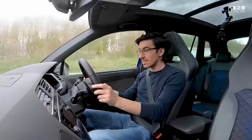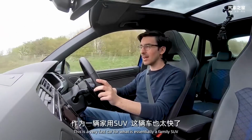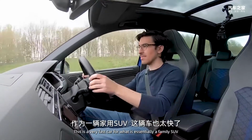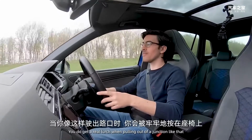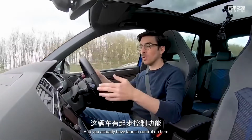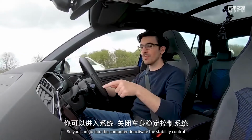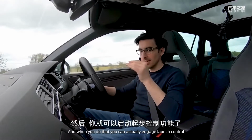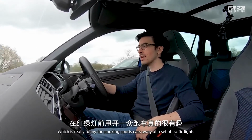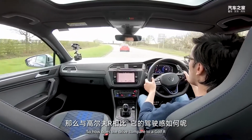Oh, that's 60. My goodness, this is a very fast car for what is essentially a family SUV. My goodness, that's ridiculous. You do get a real lurch when pulling out of a junction like that, and you actually have launch control on here, so you can go into the computer, deactivate the stability control, and when you do that, you can engage launch control, which is really funny for smoking sports cars away at a set of traffic lights. So how does the drive compare to a Golf R?